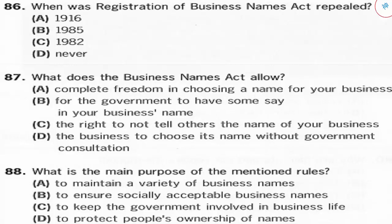Some words and expressions are controlled by other laws. These rules protect the rights which persons may have in relation to names or words.